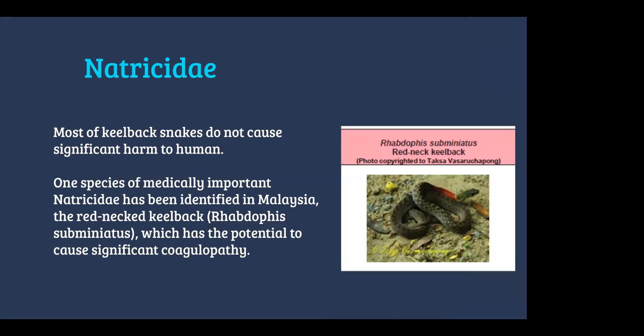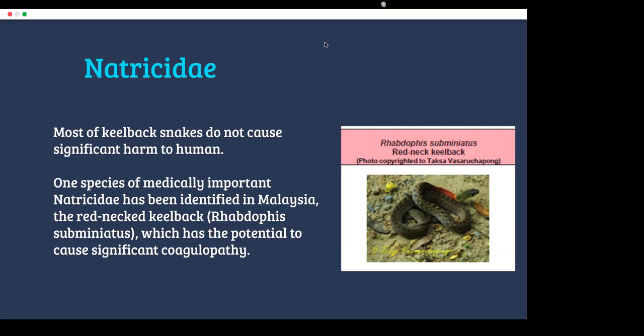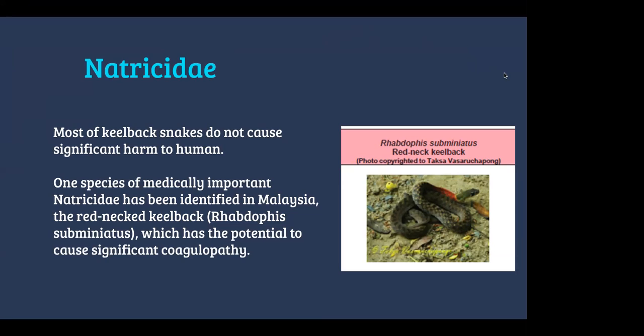Okay, so this is the Natricidae. For Natricidae, there are only a few species that are potentially dangerous, which can cause significant morbidity. Among them is the red-necked keelback, or Rhabdophis subminiatus. But most of the Natricidae family does not cause harm to humans. Only this one we found can potentially cause significant coagulopathy.